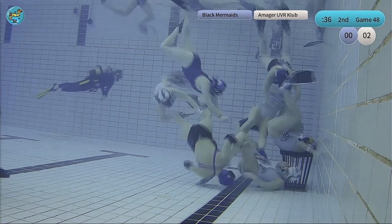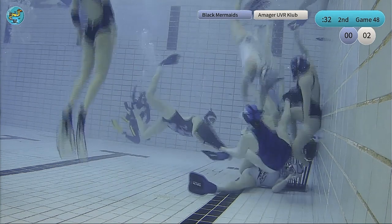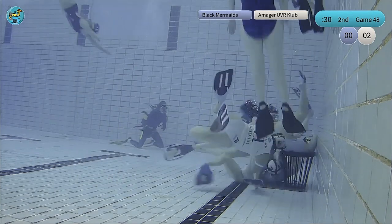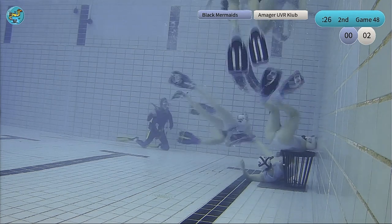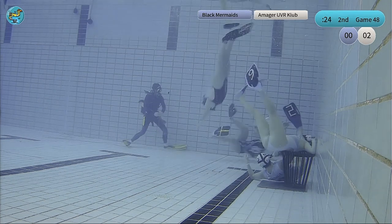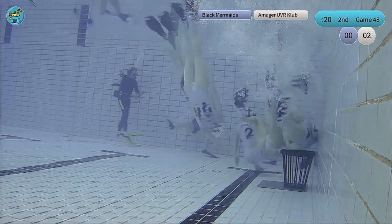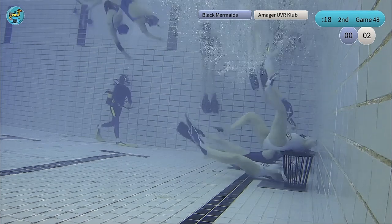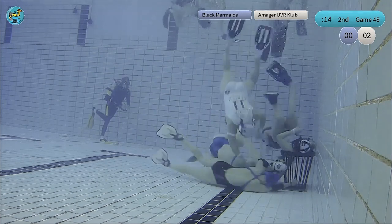They are coming now towards the Danish basket, and there's more movement here. There's a little more flow. This last attack was nice. It would have been great to have that more often and not just passing the ball 3 meters away. Now the next two are coming.